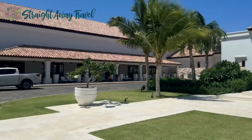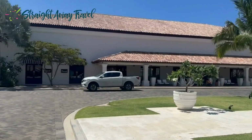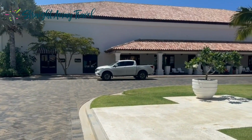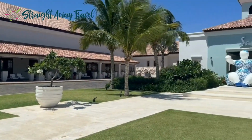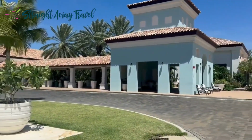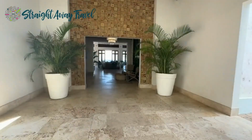And just to the side of the resort are two of the amazing restaurants. We have Vincent and Zuma. Vincent was very high-end and Zuma is Spanish tapas type, and both were excellent.